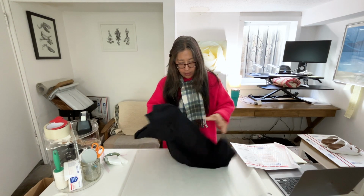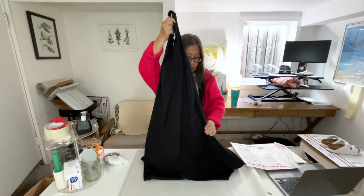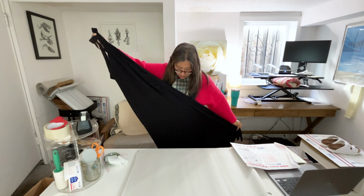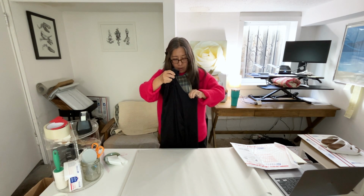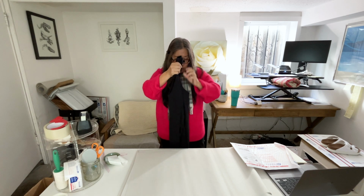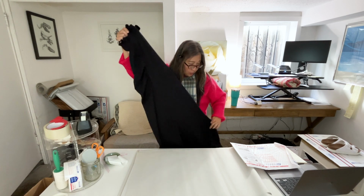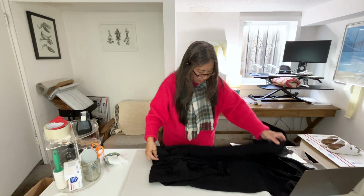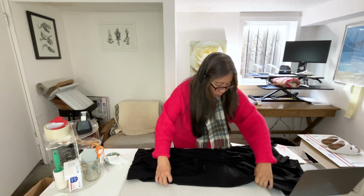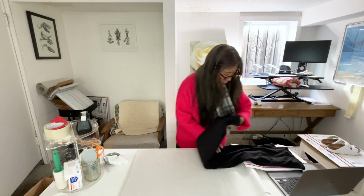Okay, and now we have a Toad & Co. maxi dress in black knit. Really a nice brand. It also has a built-in bra. Toad & Co. is sort of an active wear, outdoor wear brand. It's sold at REI. Oh yeah, that Toad & Co. plaid shirt also sold on eBay, so that's cool to know. I'll definitely pick up Toad & Co. again. I think it's a pretty sought after brand.